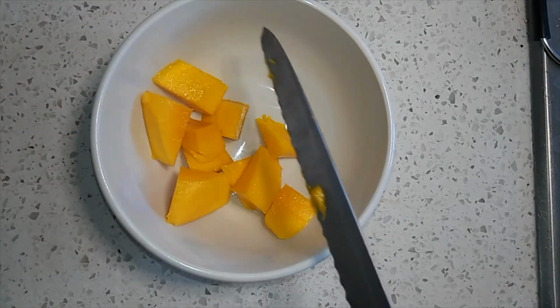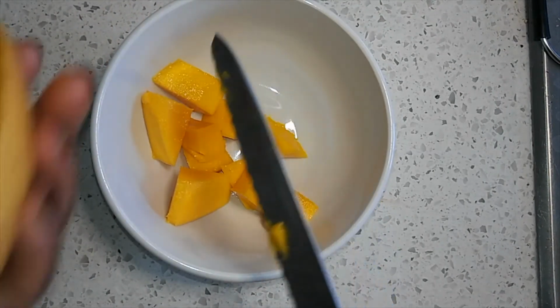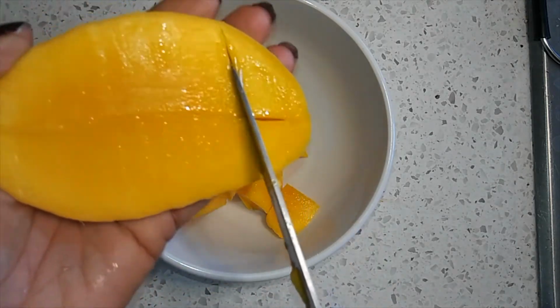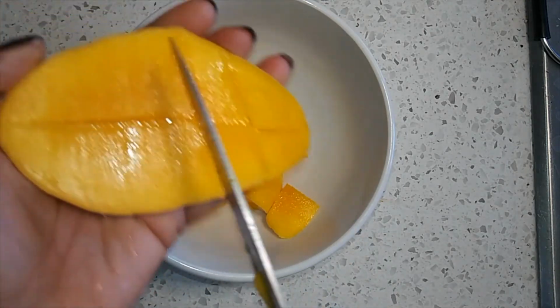And that was that. Let me know down below: how do you have your mangoes? Do you chop them up? Eat them with a fork so you don't get all juicy? Or do you just go to town on the seed and the skin like I do?